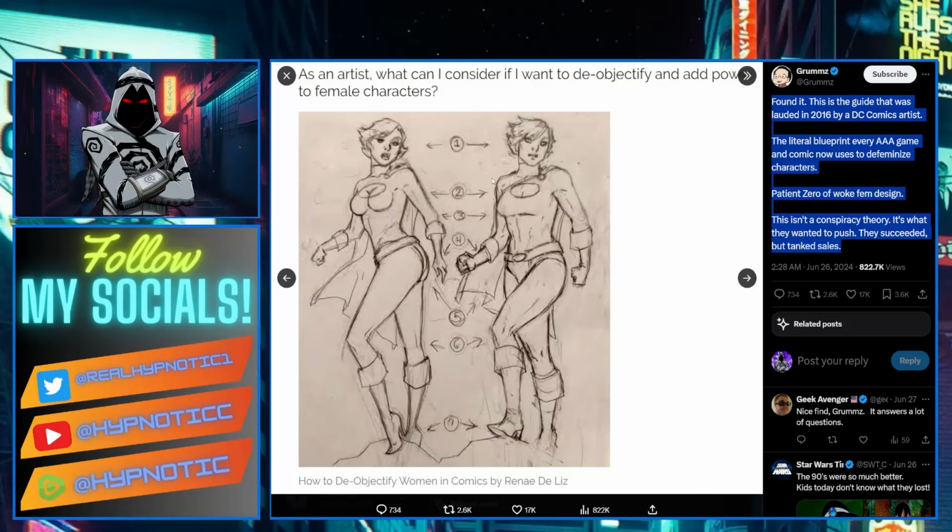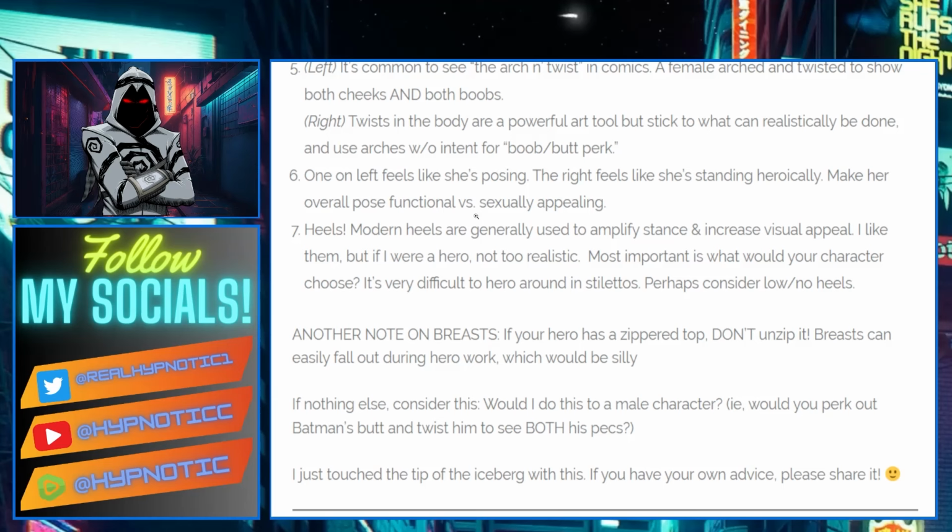Again, we've seen this happen time and time again. This is the literal playbook of the modern day gaming industry, modern day Hollywood. They have been following this playbook for years now. And this goes to show it's exactly what they do to characters.